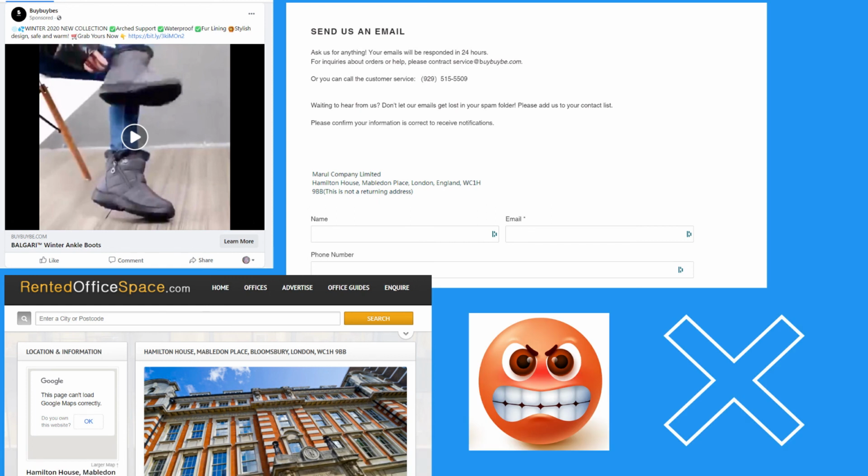So keep your wits about you when you're purchasing from an advert on Facebook. If it looks too good to be true, it probably is.